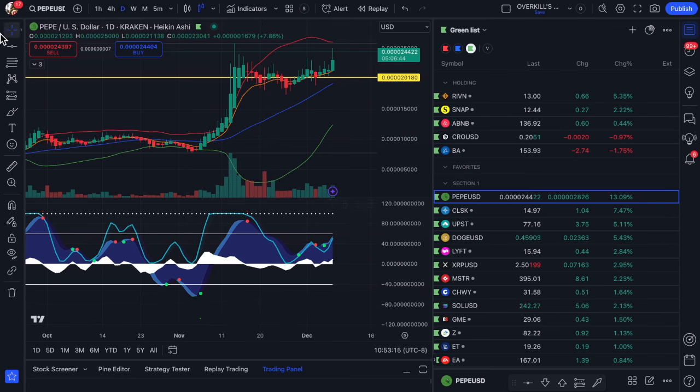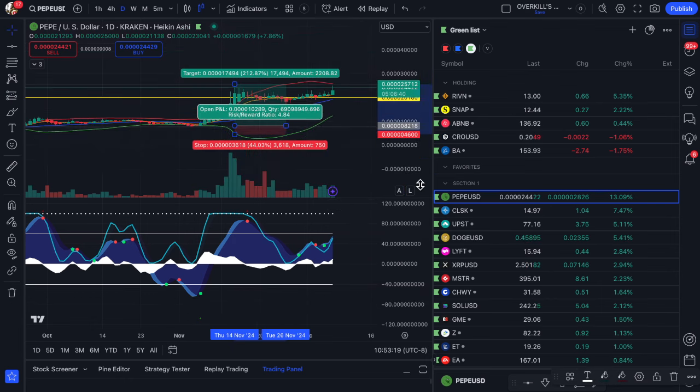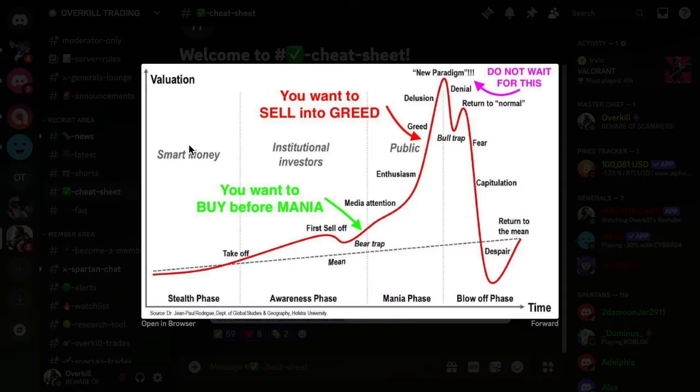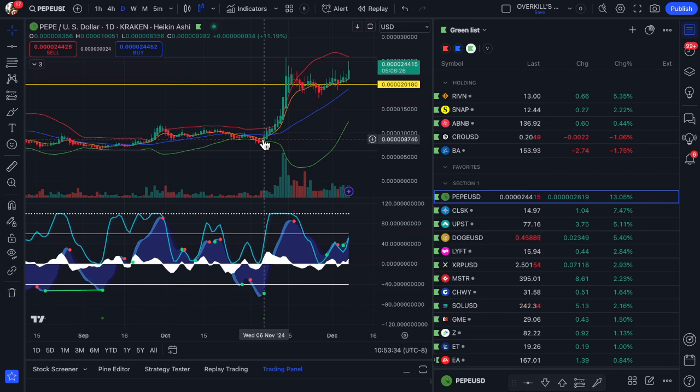the 6th, I mean, how much did we make on that? That was a 212% gain. So the smart money wants to take their profits. These guys are the billionaires, the trillionaires, the people who technically control the markets. If they have $1 billion in Pepe, they made $3 billion on a 200% gain. That's tripling your money if you make 200%.